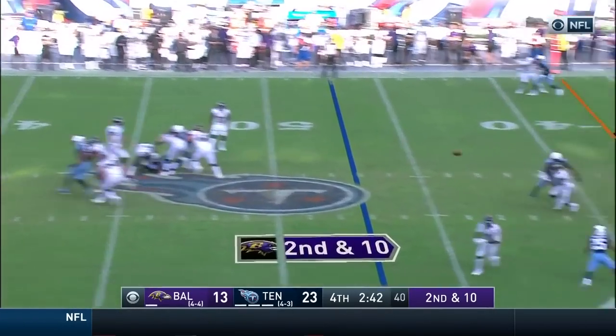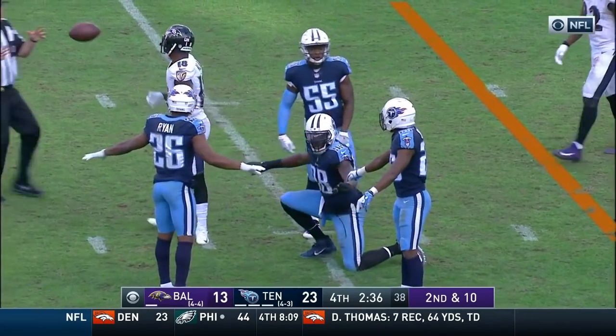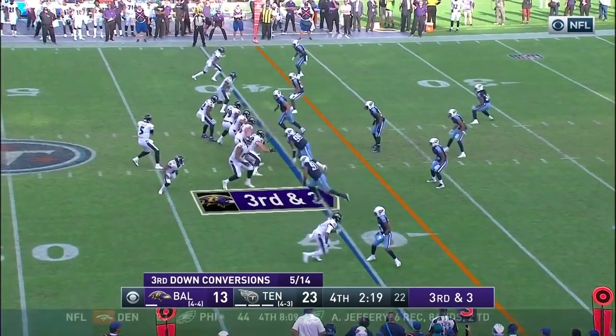Rainey's the running back. 2nd down and 10 underneath. Tough catch, 40-yard line. Did Macklin hold on? They say he did, the officials, although the Titans disagreeing. It is a gain of 7. Elbow inside. Logan Ryan there at the stop.